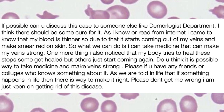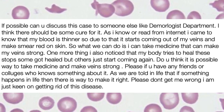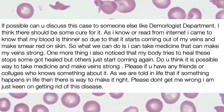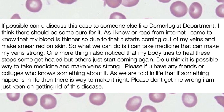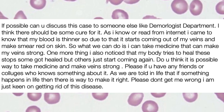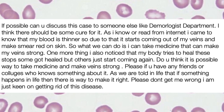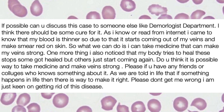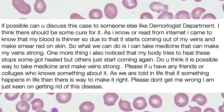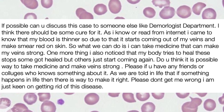As I know or read from the internet, I came to know that my blood is thinner, so due to that, it starts coming out of my veins and makes smear red on skin. So what we can do is I can take medicine that can make my veins strong. One more thing, I also noticed that my body tries to heal these spots. Some get healed, but others just start coming again. Do you think it's possible to take medicine and make veins strong?